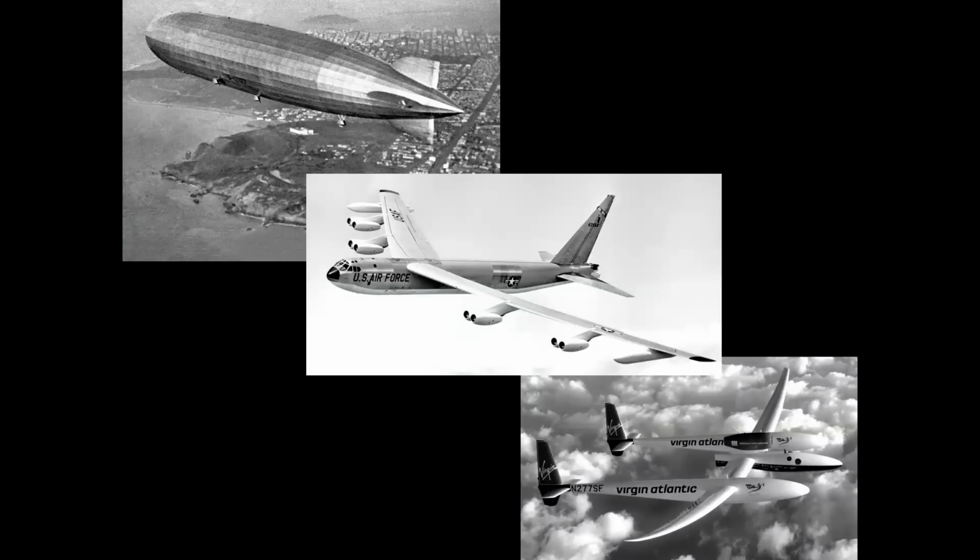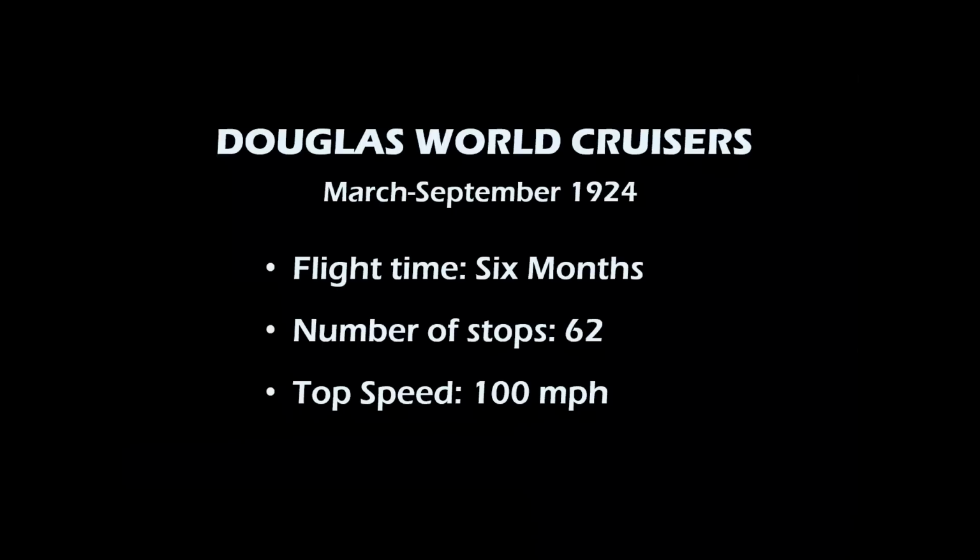The two jets did it nonstop. So we're going to talk about flying around the world from 1924 to today. The first airplanes to do this were the Douglas World Cruisers.